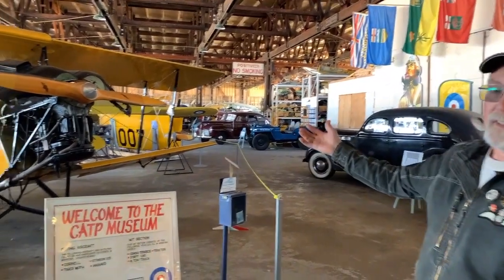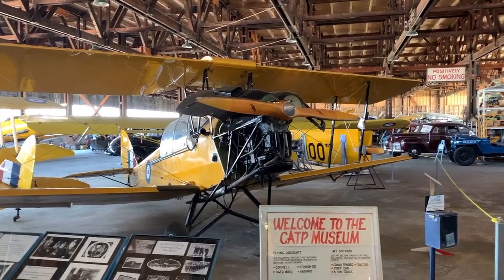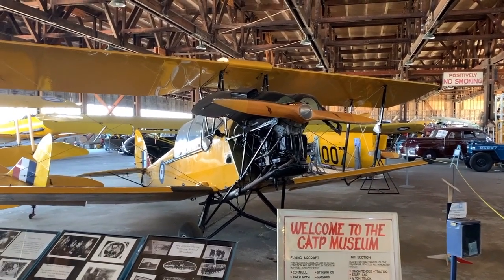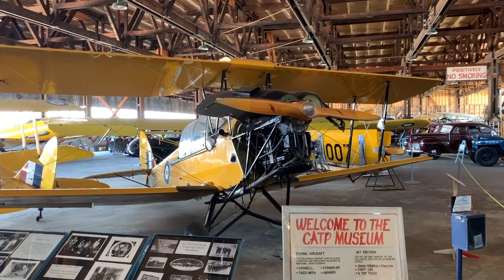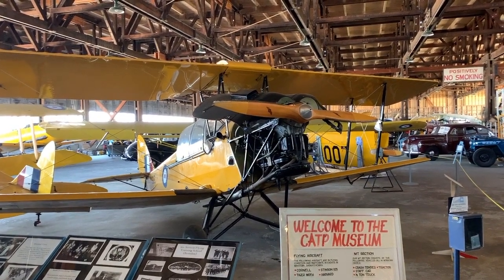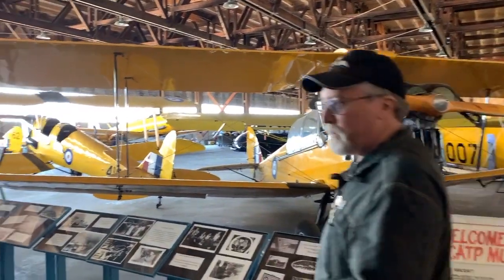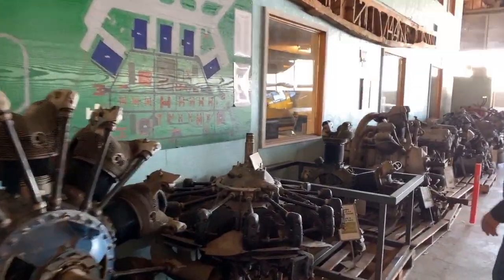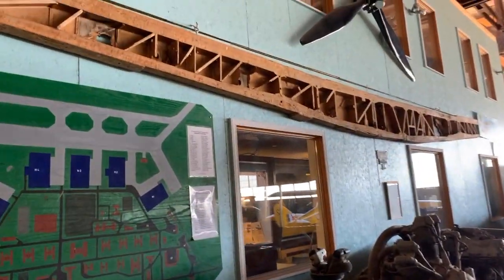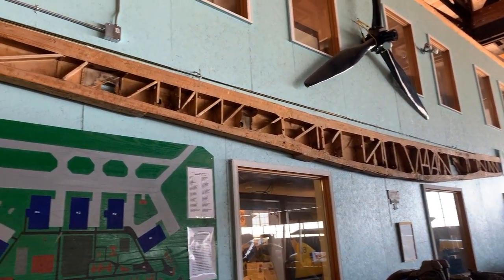The very first thing we're looking at is a DH-82C, a Canadian-built Tiger Moth that's actually on loan here from the Royal Museum in Winnipeg while they're building a new home. So it's here out of the wind and weather. As we come down the way here, there's a collection of engines we can look at. The big spar on the wall is a main spar from an Anson aircraft, and you can see the construction of wood, how it was built.